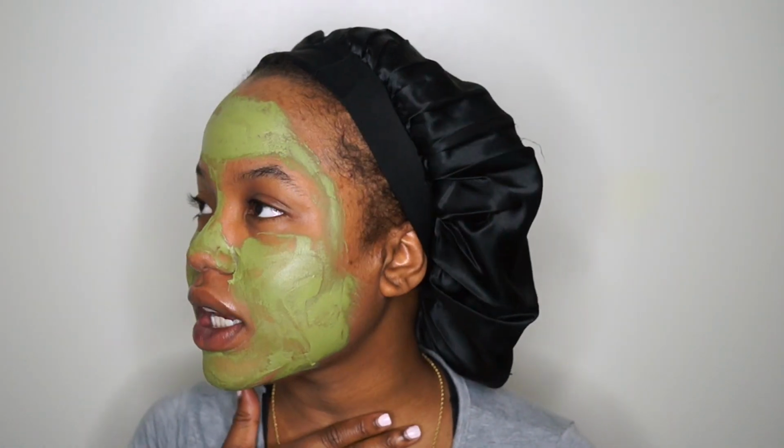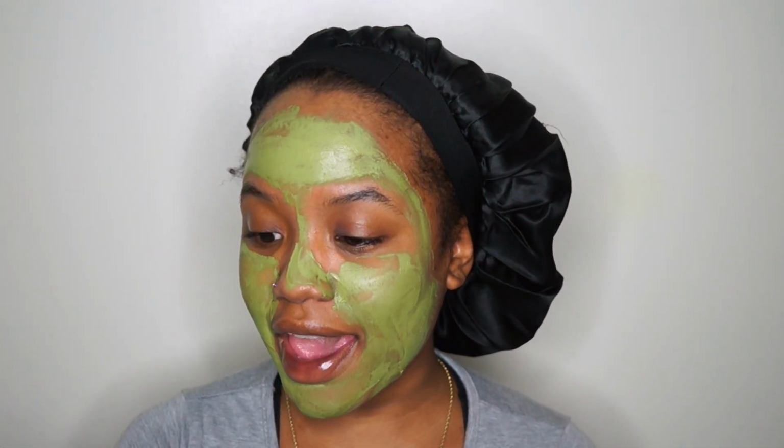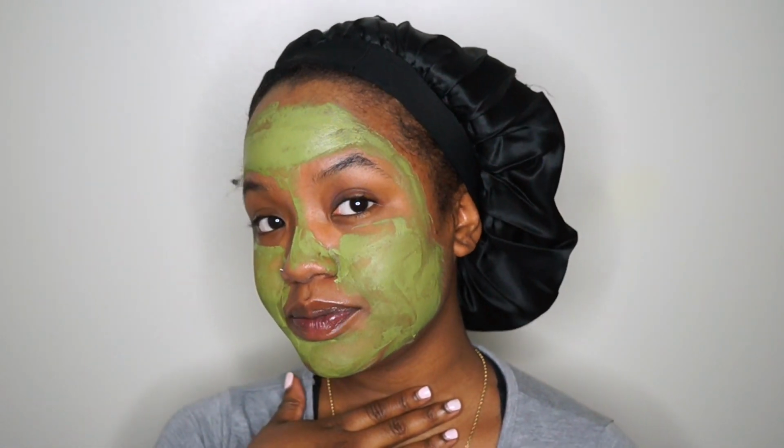And right now, I really feel that cooling sensation, so I really do feel like it's working, and it smells so good. Like literally, it smells really good. So it has matcha, lemongrass, and clay. So it just really has all of those good natural products that will go into your skin and draw out those impurities. So I'll be back in 10, well, probably 15 minutes. And yeah.